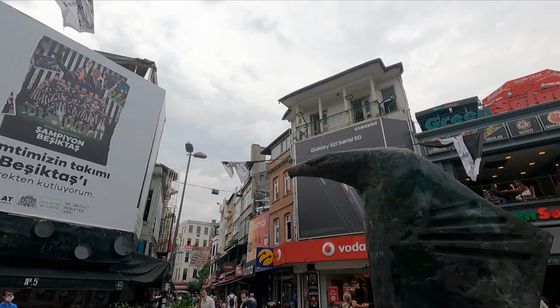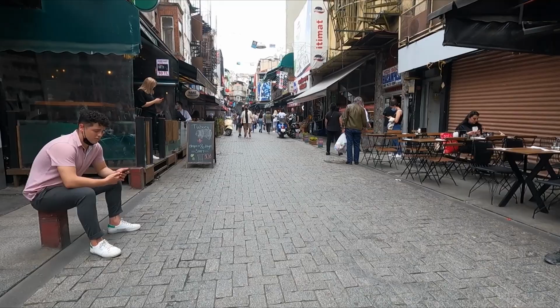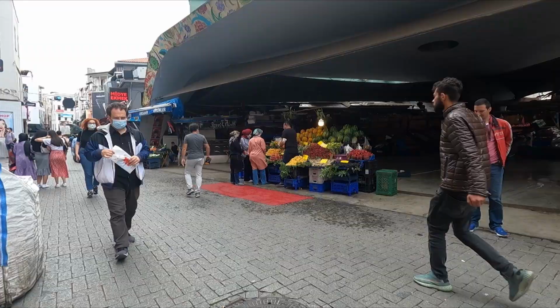We're in the heart of Besiktas. It is filled with tons of people, plenty of restaurants and shops, and some local market stands. I smell fish. Good chicken.